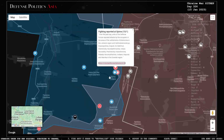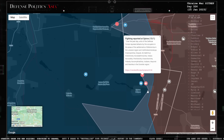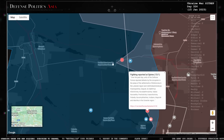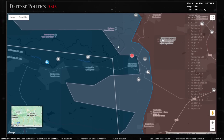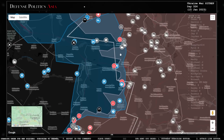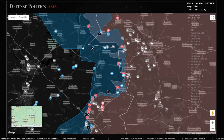And there is also fighting reported at Sperne, according to the Ukrainian Defense Ministry. They also reported other places, which is surprising, like Verkhnokamianske, that is also under attack by the Russian forces, and also Bilohorivka. This one is more usual, as usual, within the Luhansk territory. So that's all from the Seversk front.